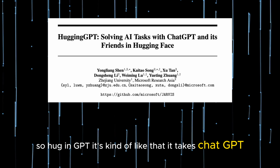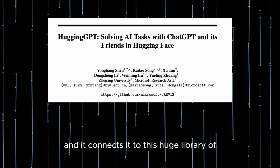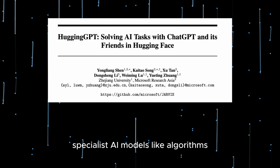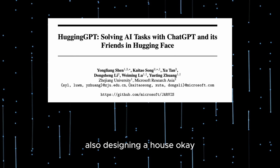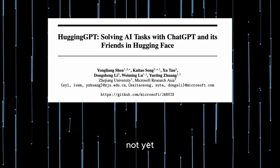Right. So HuggingGPT is kind of like that. It takes ChatGPT, which is obviously amazing with language, and connects it to this huge library of specialist AI models. Specialist AI models, like algorithms that can write poetry while also designing a house? Okay, maybe not poetry and house design, at least not yet. But you're getting the idea.